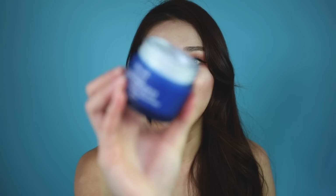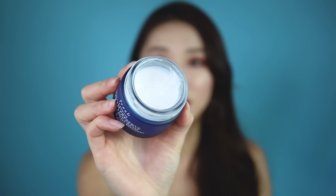And I don't know what they put inside, but when I use this at night, the next day I wake up 100% with much better skin. Like my skin just looks so refined, my pores are smaller, my redness is gone, my skin is hydrated and radiant and plump and glowy. It's so good to the point that I only got this this month, and I'm almost halfway there because I use it every single day.